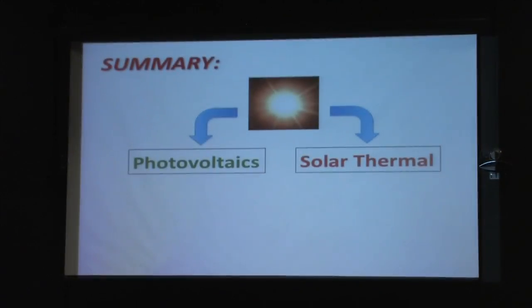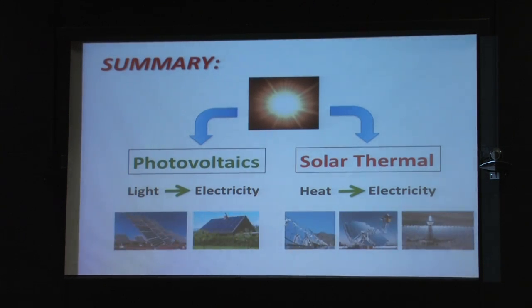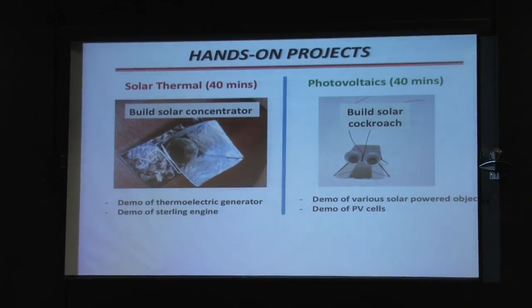So let me just summarize what I told you today. We started with the sun, and we said that you can have two ways of harnessing energy. One is taking the light from the sun, converting it to electricity. The other was taking heat and converting it to electricity. And I showed you various ways that you can do that. Now we're going to go and do projects, hands-on projects.